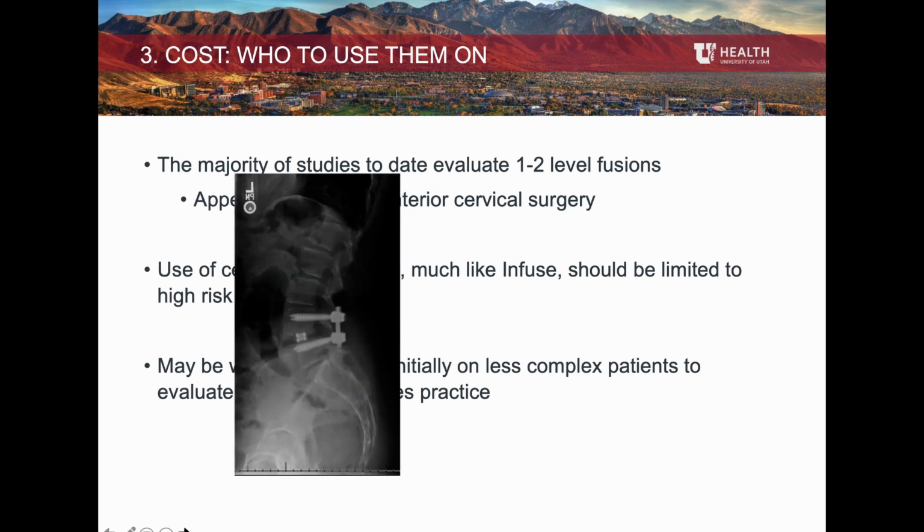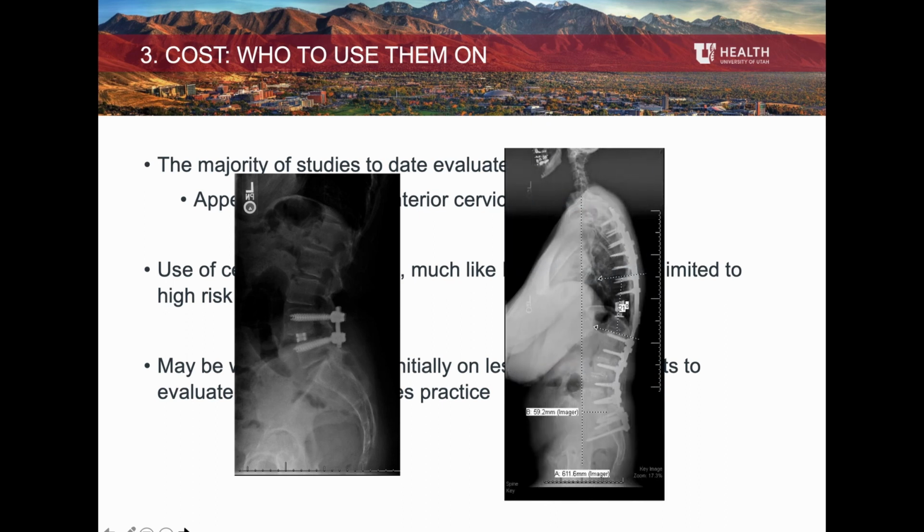And when we look at some of the differences between the types of surgeries that we do, a single level fusion is a lot different than a multi-level deformity procedure. And so, again, we don't really know who to use them on. And so we're going to have to utilize a lot of people out there who are using these products already to hopefully submit and publish some of their results.